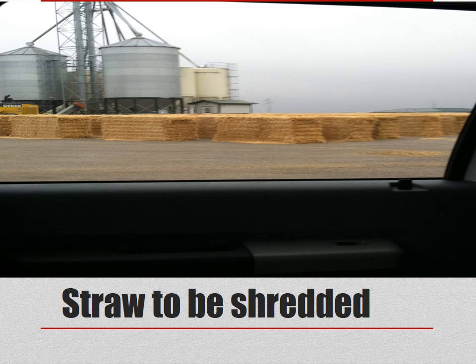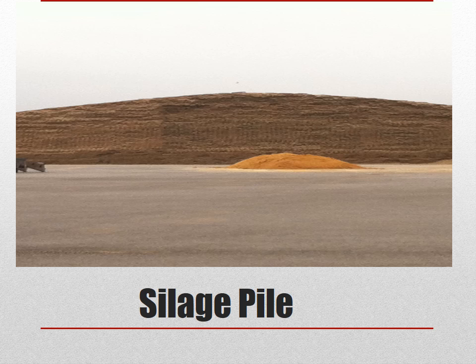They have a custom shredder to shred their dry hay and straw. Here, straw is laid out to be shredded. Here is the silage pile where 60,000 tons of silage are housed for 1 year. All of the silage comes from a 5-mile circle around the dairy from 2,800 acres of corn.